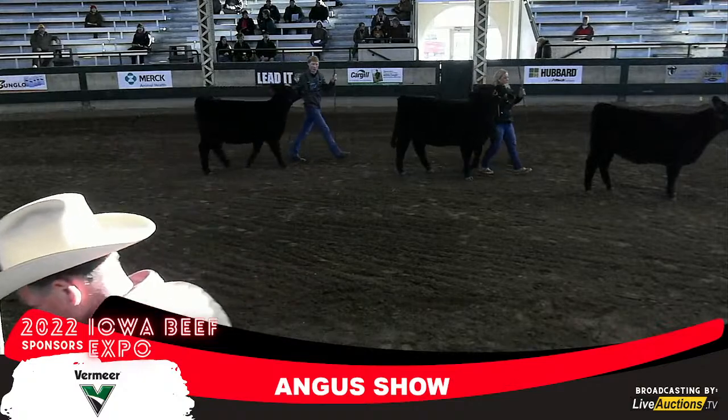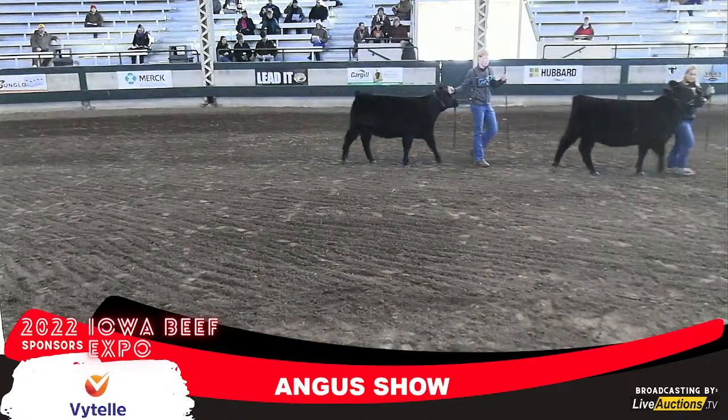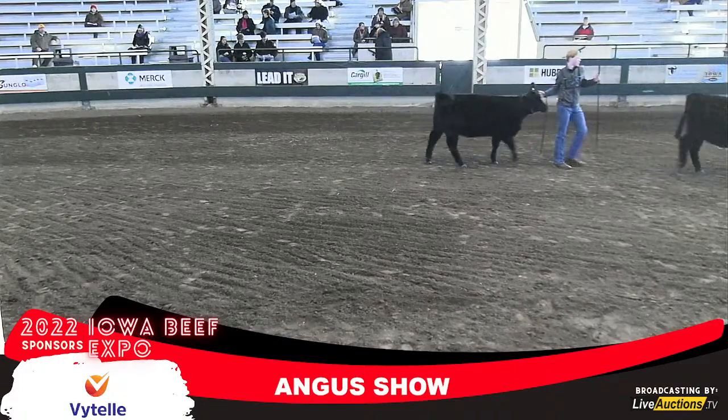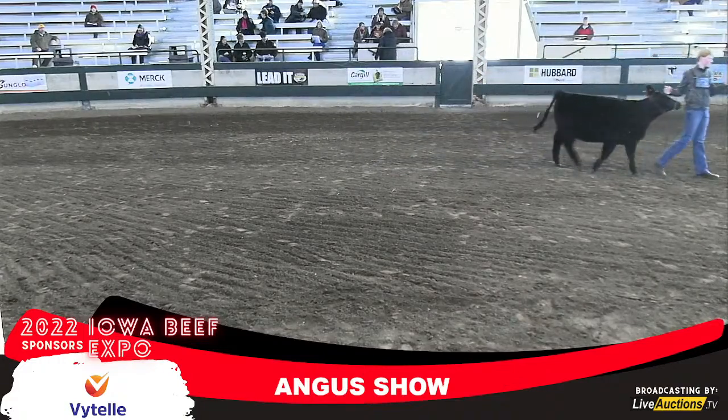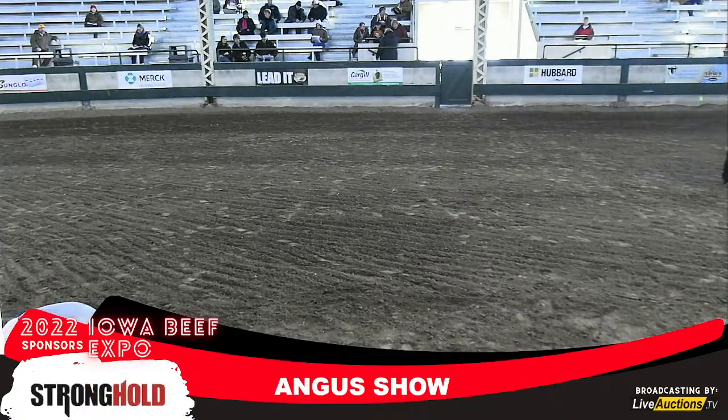Your intermediate heifer champion went to Weston Brandt with WB Proven Queen 1676, and reserve was Lot 2, Jensen Empress 185, consigned by Cale Jensen.